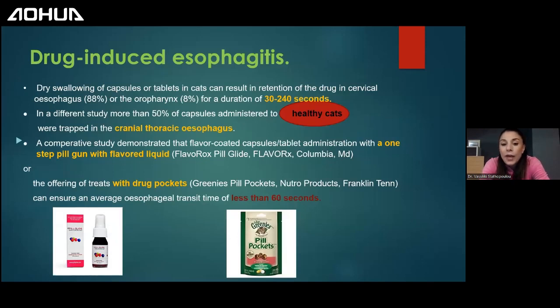Dry swallowing of capsules or tablets in cats can result in retention of the drug. This is what I want you to remember: for a duration of 30 to 240 seconds. So it's a long time. It's a really, really long time. And in a different study, more than 50% of capsules administered to healthy cats were trapped in the cranial thoracic esophagus. So this is why I mentioned your antiparasitic pills.